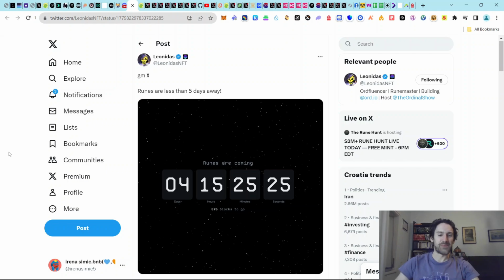History in the making. Guys, we're only a couple days away from the biggest event in crypto that everybody knows about. Of course, we're talking about the Bitcoin halving, but there's also another thing that's maybe flying a little too much under the radar. It's RUNES. RUNES protocol is an innovation on Bitcoin that makes transactions easier and the whole user experience much, much smoother.